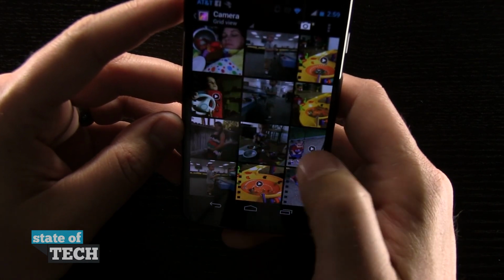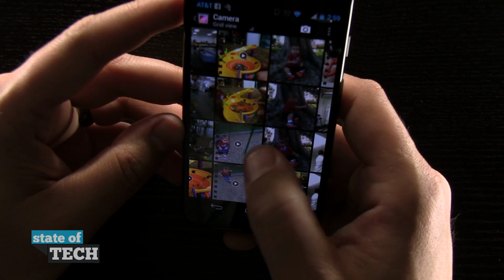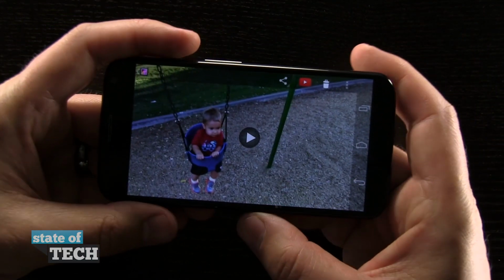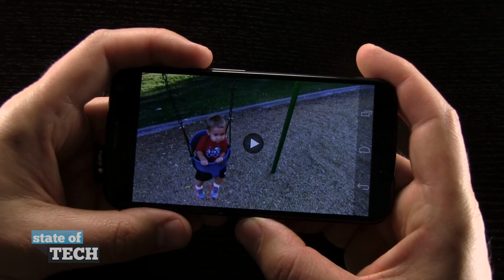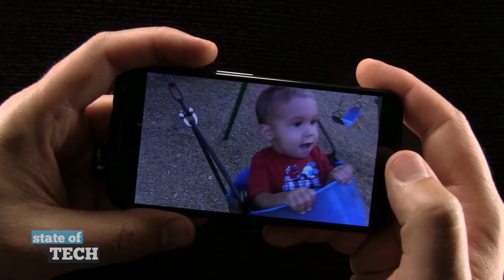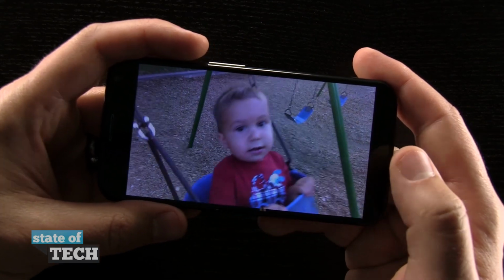Let me zoom on over here to a slow motion video that I shot using this phone. I absolutely love this feature. This is the first added camera feature that I've actually been excited about for a long time. So this is what a slow motion video looks like.